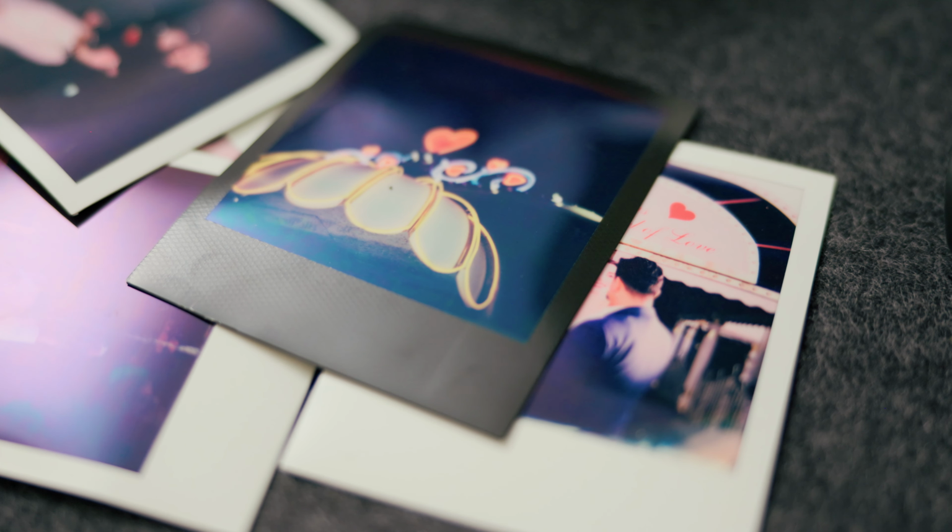I love Polaroids for your wedding. My name is Sean Jorgensen. I'm a wedding photographer based in Las Vegas, and today we are talking about instant film on your wedding day.